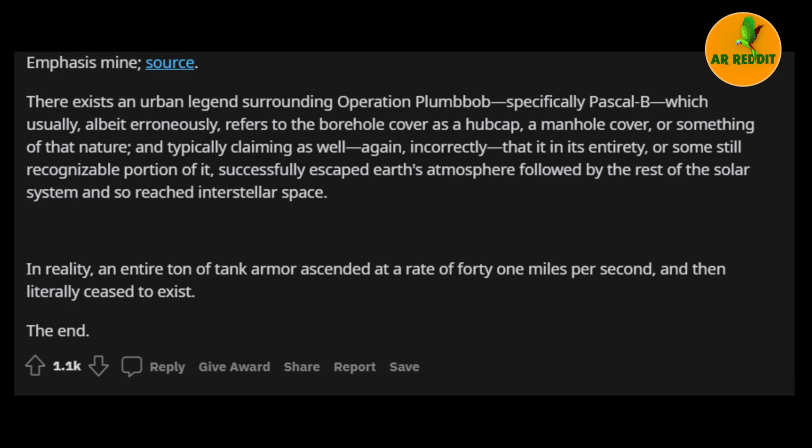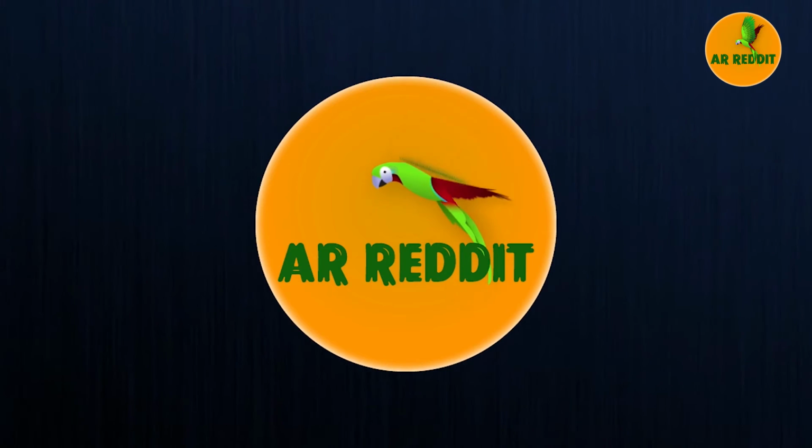In reality, an entire ton of tank armor ascended at a rate of 41 miles per second, and then literally ceased to exist. The end.